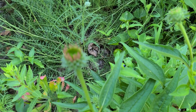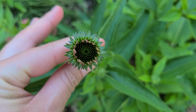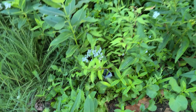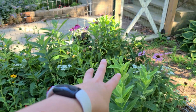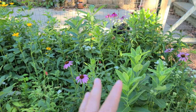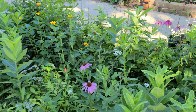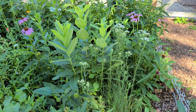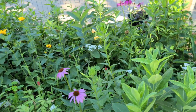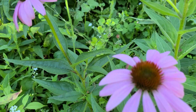And we have more coneflowers, and these are all from seed. These were self-seeded, so I started with some of the coneflowers over here, and the birds like to eat the seeds, and you know, the seeds get moved around and start new plants. So it's kind of fun to see when or where new flowers are going to pop up.